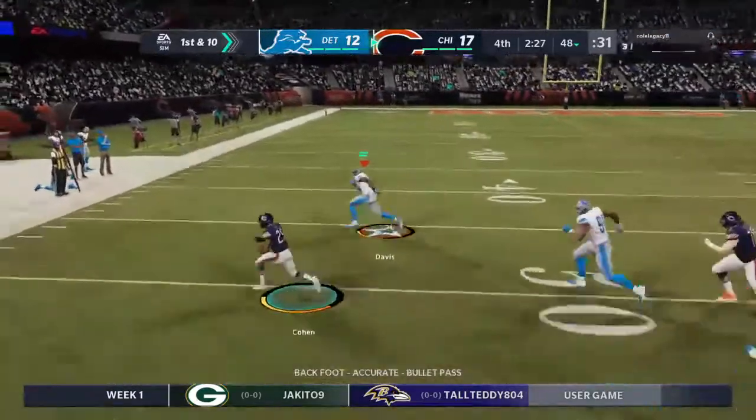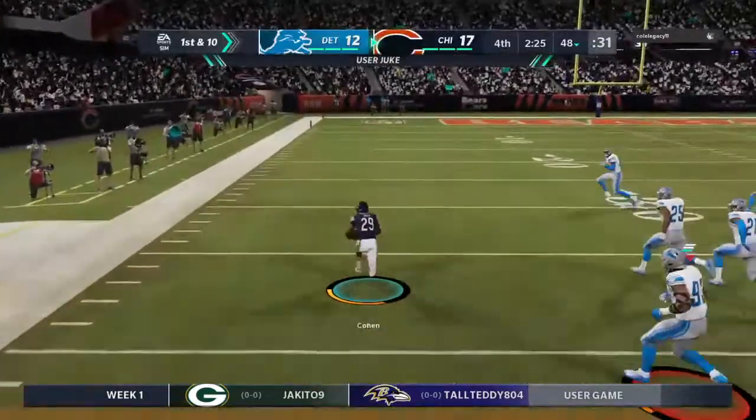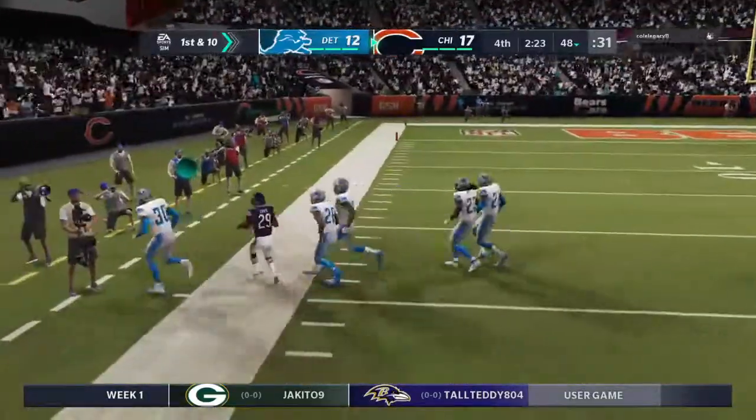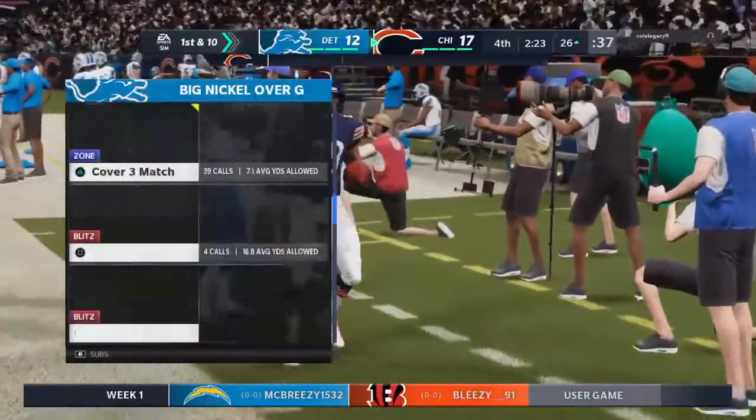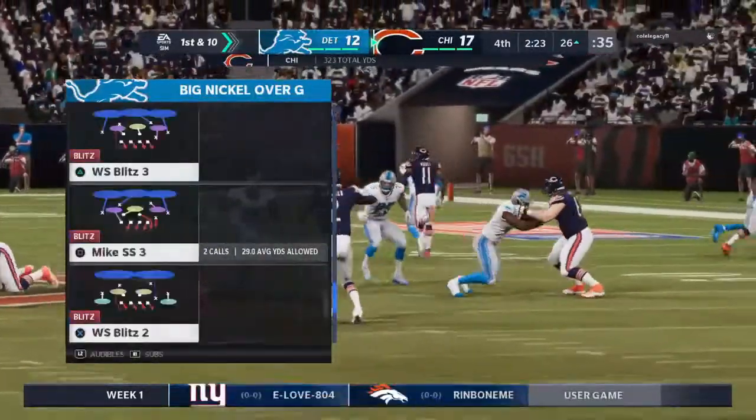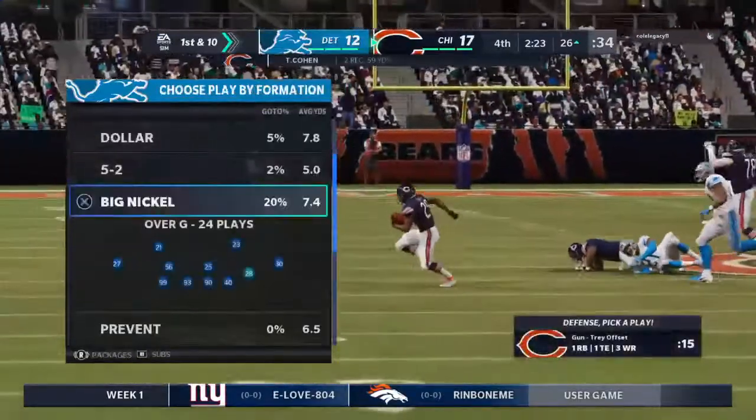Now left side on the swing pass. Oh, an absolutely filthy juke. He's got some space now. And he is out of bounds, but not before he's inside the 30. A good pickup there, 26 yards.